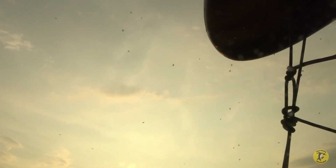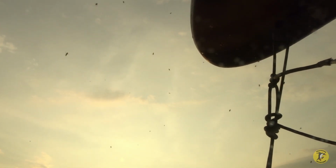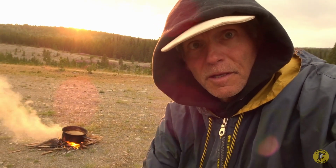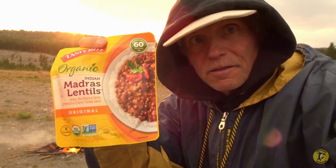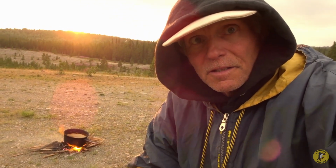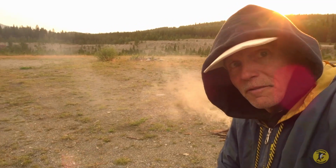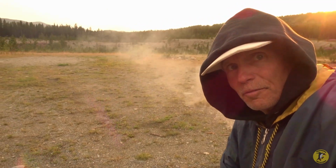Look at all the mosquitoes just waiting for me. Won't you come out and play? First night in the Yukon, I'll throw some pasta on and add some Madras lentils to the mix. And as far as I know, there's no fire ban here. So I've got a fire going. Just all covered up, you know, to protect myself from the mosquitoes and black flies and whatever else is out here wanting to bite me.